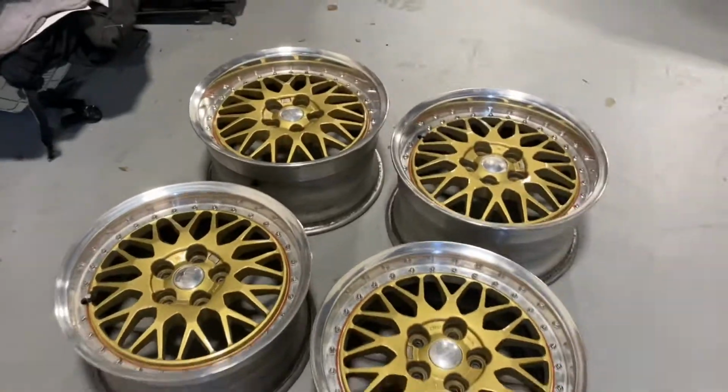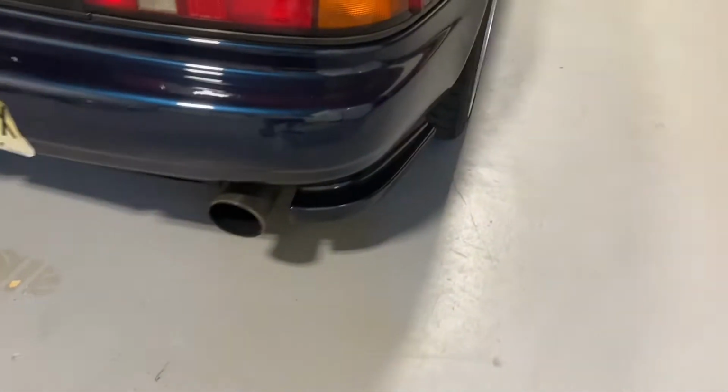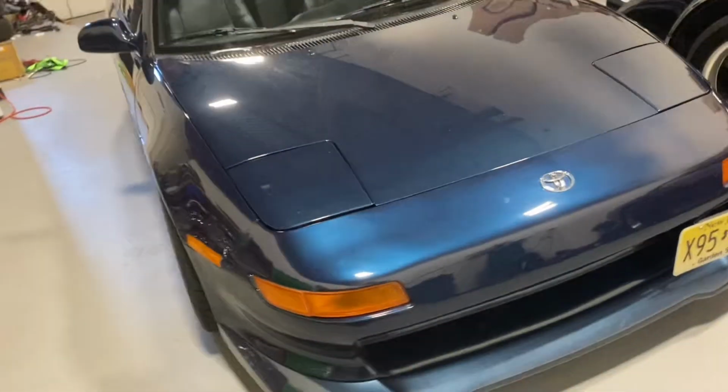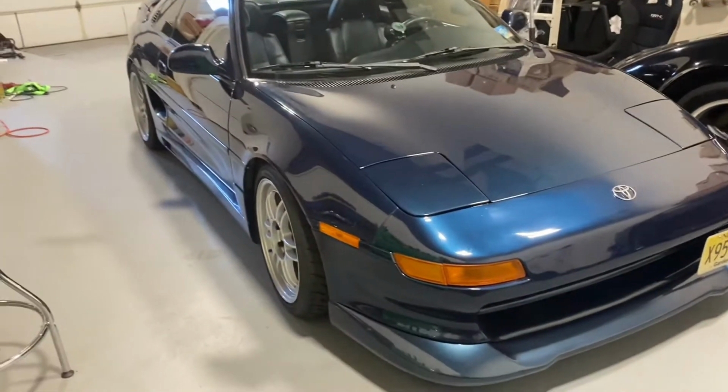So that's pretty much what we got going on with the MR2. We're going to do a few more things. I'm hoping to finally replace the exhaust on this thing. I think I might just go with something that I wasn't really planning on going with, but at least it'll be nice and shiny and pretty in the back. And again, we're showing the car, so I just want it to look good. It does just pop the way that it is anyway, but what are you gonna do?